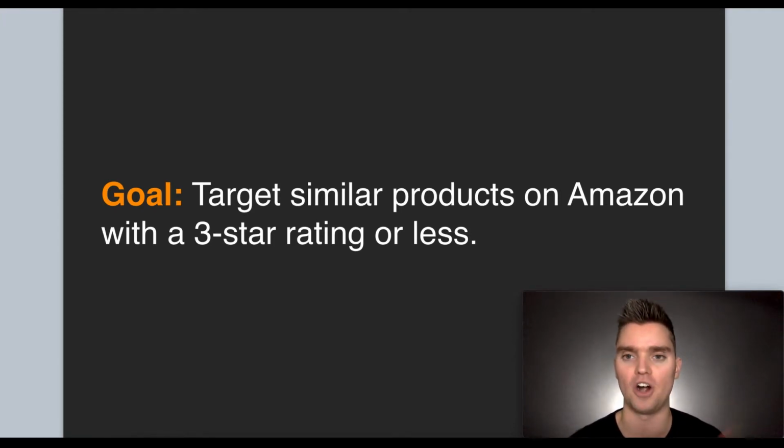So 1 star is the quantity of reviews, and then there's the rating, which is kind of the quality of reviews, right? So we want to target anything that has a rating of 3 out of 5, 2 out of 5, 1 out of 5, or even 0 out of 5, right? If it really, really sucks. Because if people get to these products in so many different ways, it won't get maybe a ton of traffic, but it can be very, very profitable, like it has been for me.